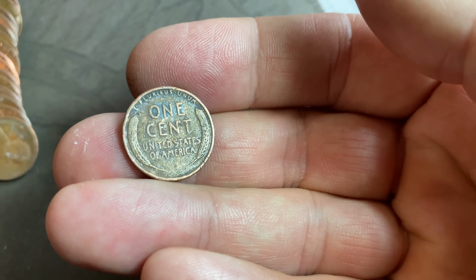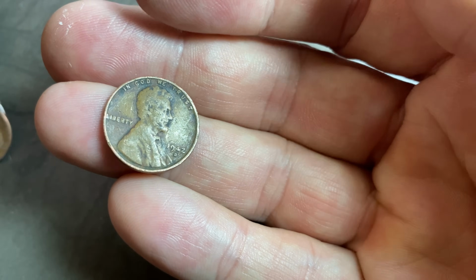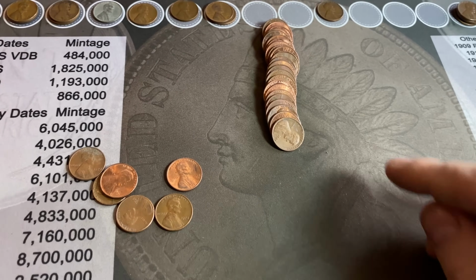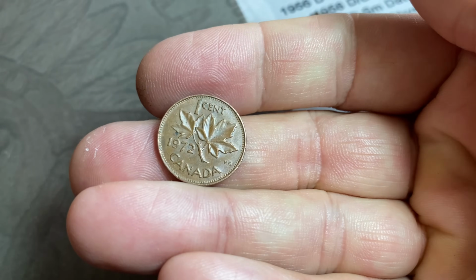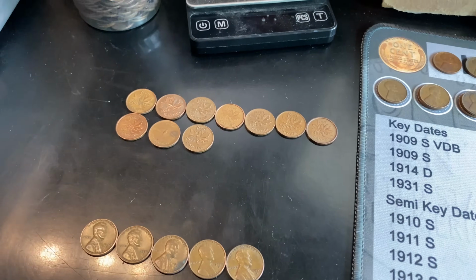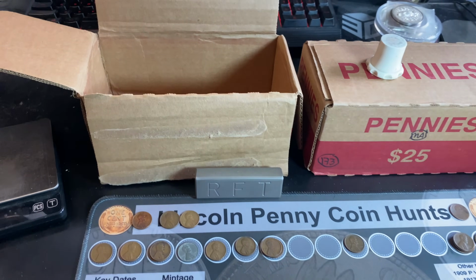Hopefully it's old based on the back. It's not old, but it's not that bad. 1942 Denver, second from that year, first with the mint mark. And since I have you here, I'll grab this Canadian cent we have as well. And that's going to be a Canadian cent, 1972. I think that makes 10 now, Canadian cents in the box, as expected.